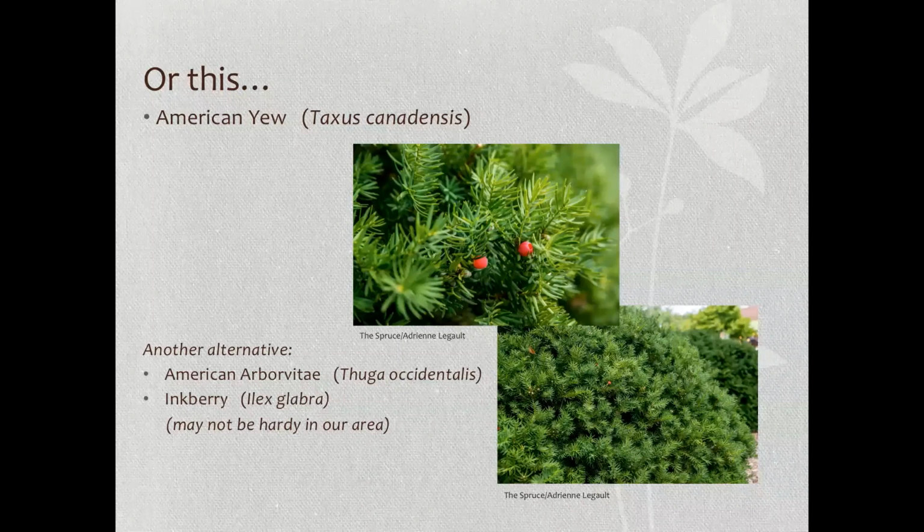A couple other alternatives, arborvitae, but we also know that that is not particularly deer resistant. You can see the deer doing their sculptures. What are those called? I can't remember what you call that, but that's another alternative. And inkberry. Inkberry may not be particularly hardy. It is a species of holly, so the claim is that it is hardy to zone 5, but I mostly see that down in lower areas. But that is a deer resistant alternative.